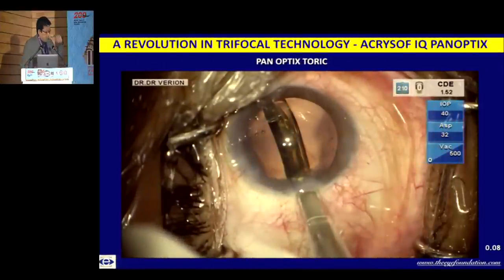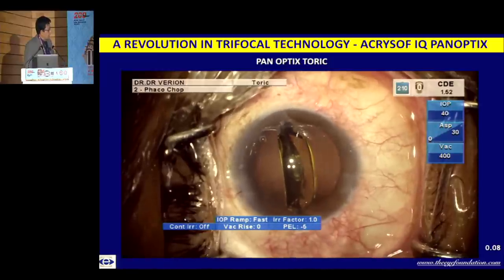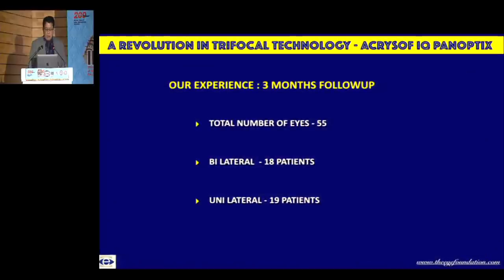And recently, the panoptics toric has also become available, and this is a case I did recently. No different. I have the Verion overlay, which is not showing up in the microscopic display, and you can see those toric markings over there. Especially when you talk about multifocals, taking care of cylinder is extremely important, and this lens, available from T2 to T6, allows you to do that.